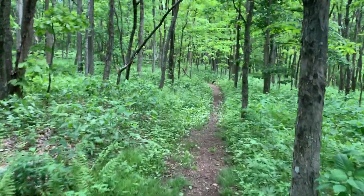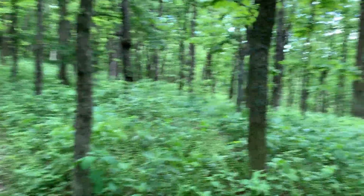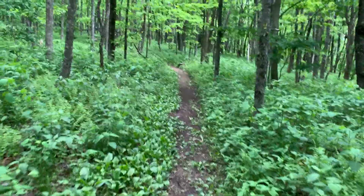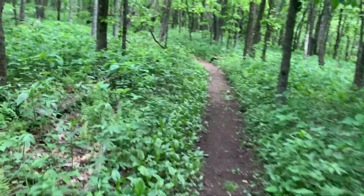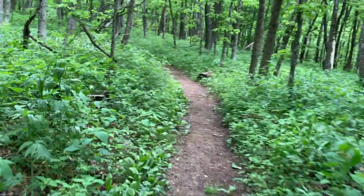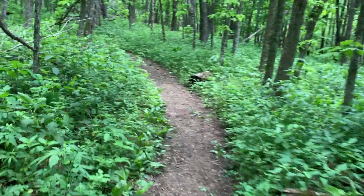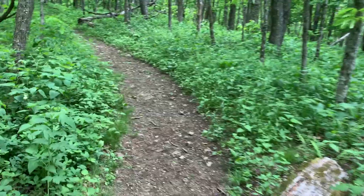I don't know much about Mount Pleasant, but thus far, same kind of beautiful fern valley, although this one admittedly has a lot more stinging nettle. So don't walk through that. But I have yet to see a single person on this trail. Cole Mountain's very popular. I only know about Mount Pleasant by looking at a map of Cole Mountain and seeing, oh, there's a trail next to it too. Never heard anybody talk about it.